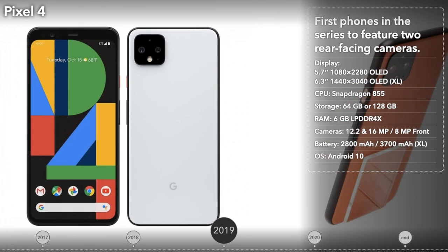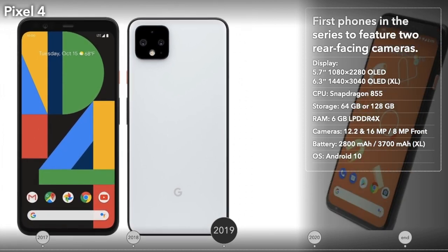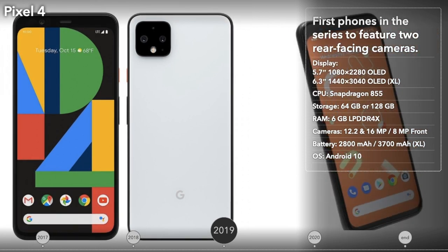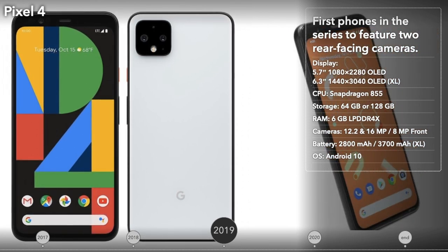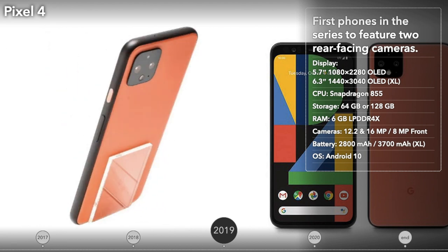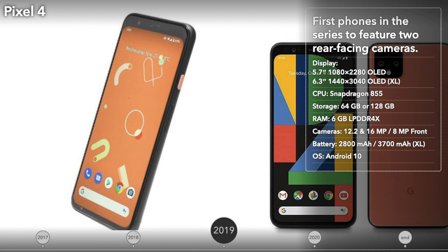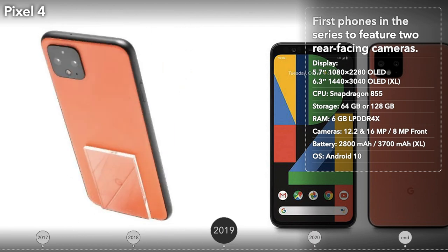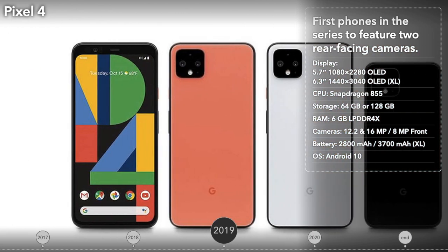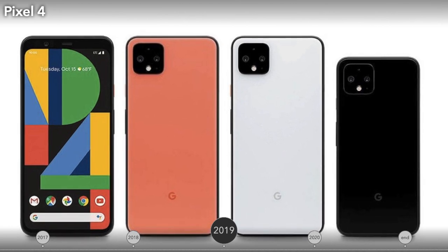The Google Pixel 4 and Pixel 4 XL were announced in October 2019. Although different in size, this time they featured the same design. Sensors for advanced facial scanning were included, as well as a radar chip that enabled motion sense. But Google did not include a fingerprint scanner on either of these 2 smartphones. The Pixel 4 devices were the first phones in the series to offer 2 rear-facing cameras. And once again, Google is about to release a more affordable version, the Pixel 4a.